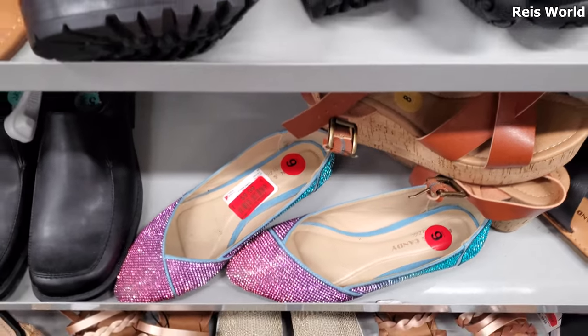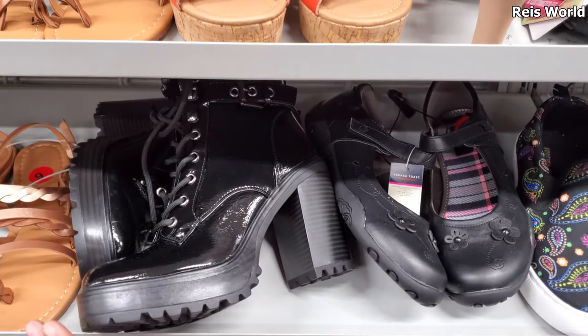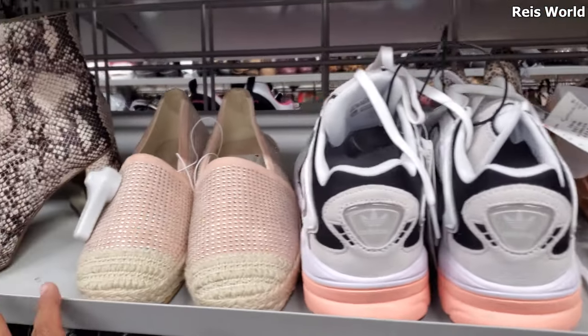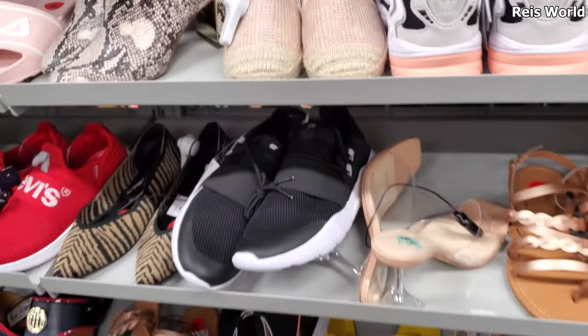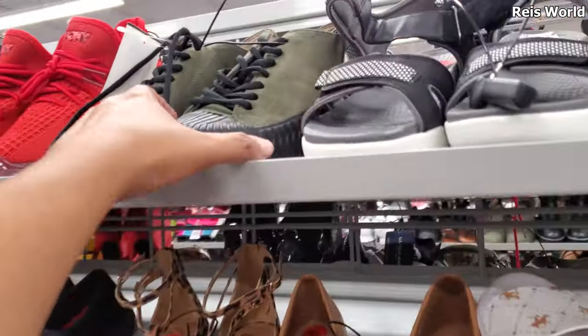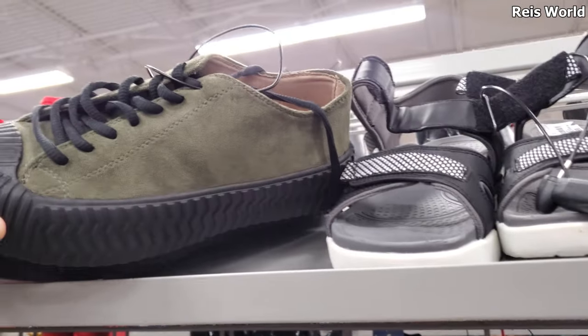Blinged out flats, those are 10. A lot of these are like Guess shoes, cheap by Guess. We have Adidas in here. These are 17. Still plenty of sandals. What is this one? Huh, interesting.